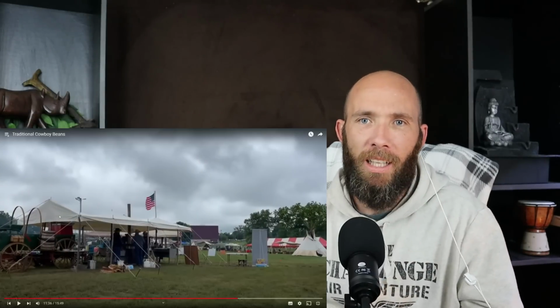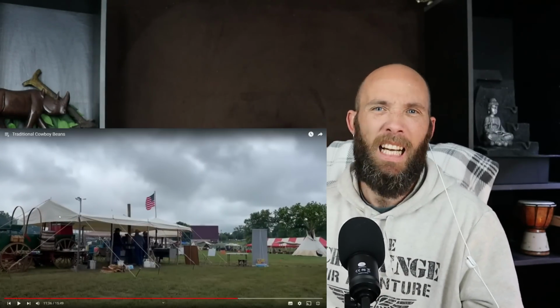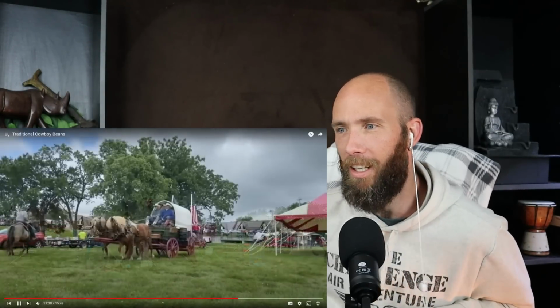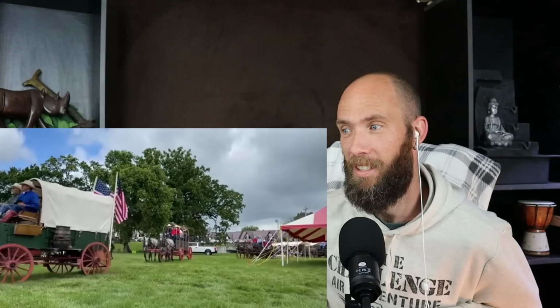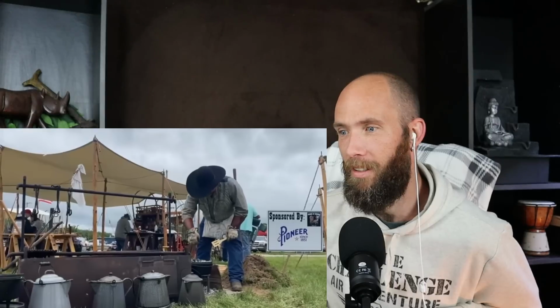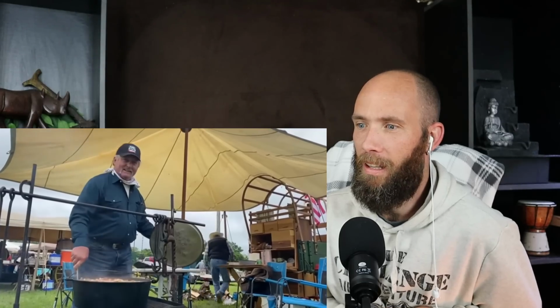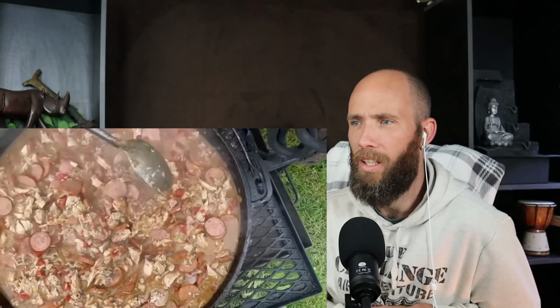That's such an awesome cook stove. I really want one of those for outside. I love cooking outside. I would always choose cooking outside over inside. I mean, there's less cleanup and it's just much better, isn't it? I'd love to go to one of these festival things. It looks awesome. Cast iron pots, the old camp stoves. I bet you the food there is amazing. Look at that.